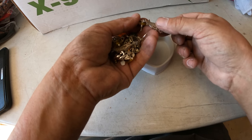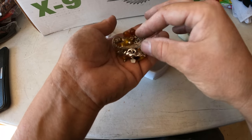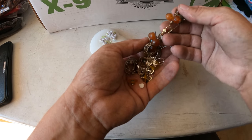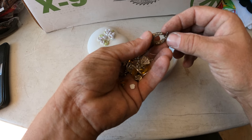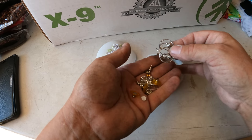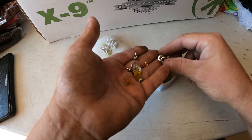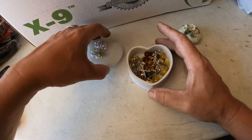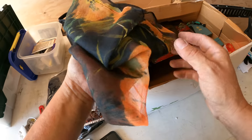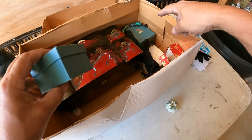That's pewter. It's not silver. Not silver. That could be silver. That could be silver. We'll have to bring it home and test it, and look at it with the loop, see if we can find marks. Some of this might be silver, some of it's not silver. Bunch of earrings, okay? There's gonna be some silver in there. I can just feel it. There's a nice handkerchief. Oh, look at all these boxes.